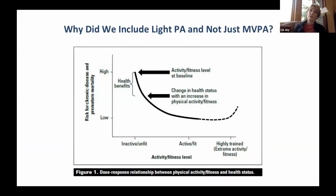Another question I get quite regularly is, why did we include light physical activity and not just moderate to vigorous physical activity? And again, I would argue that everyone on the call knows that the most important change people can make when it comes to physical activity is to go from nothing to something. And of course, we want them to get up to that level of 150 minutes per week of moderate to vigorous physical activity. But we know that people accrue significant health benefits going from nothing to something. And so our clinical leadership felt very strongly that we talk about light physical activity.